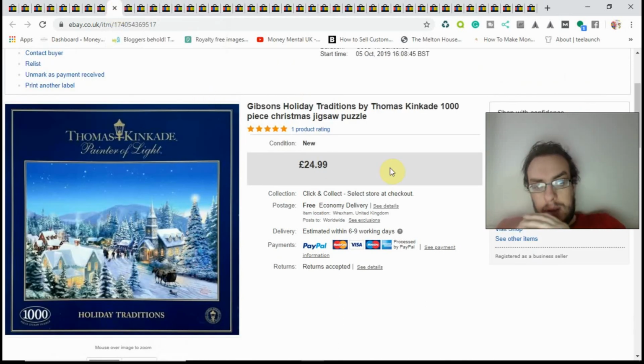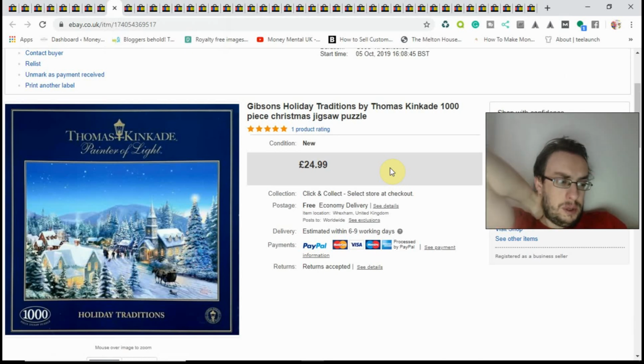Next, this is something I always look out for, these Thomas Kinkade jigsaw puzzles. If they're sealed, I'm grabbing it. Basically, I always seem to get decent money for them. This one cost me £6 from a charity shop that I went to with Richard Payne in Bridgnorth. It was a Red Cross actually. Red Cross is normally extortionate in prices, and £6 for a sealed jigsaw is quite high. But because it's this Thomas Kinkade Gibson's jigsaw, I knew it was worth picking up.